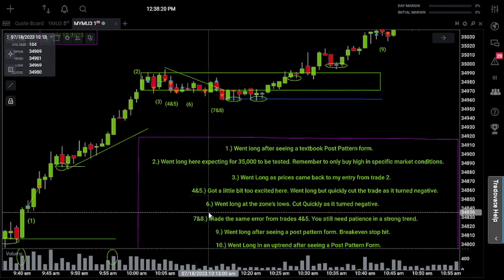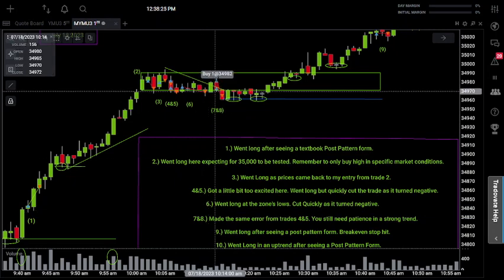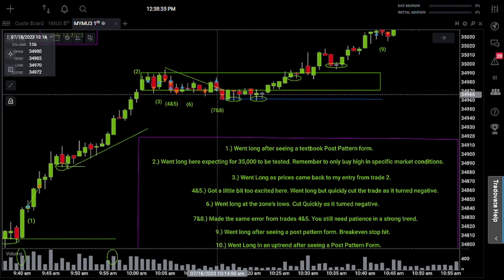So yeah, I made the same mistakes from trades 4 and 5, but you always want to make sure that if you did something before in the market and it didn't work, if you do it again from the same price levels, more than likely you'll get the same result. So that's what I ran into on trade 7 and 8. I had to take 2 losses because of that one.